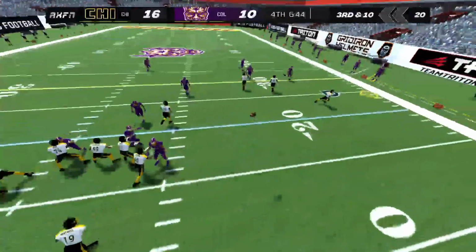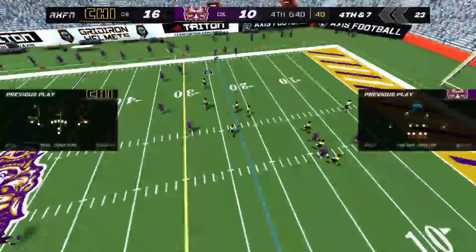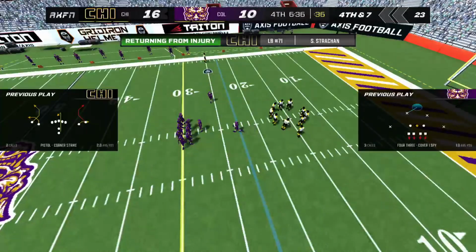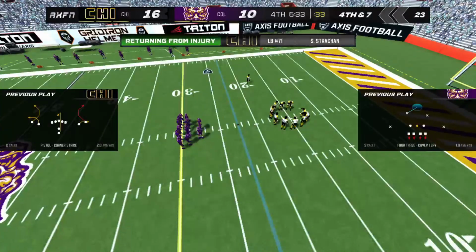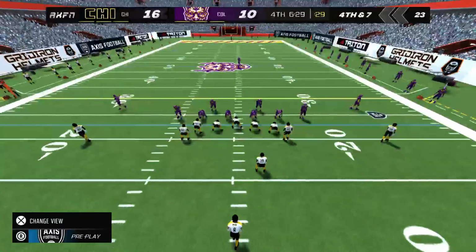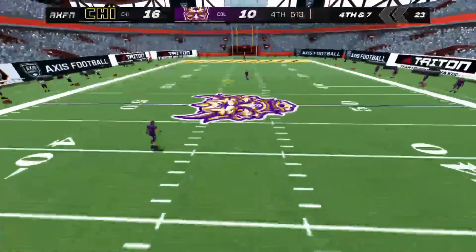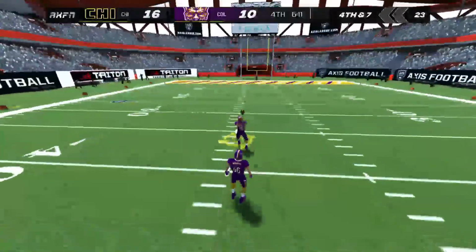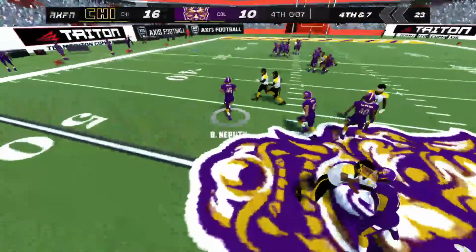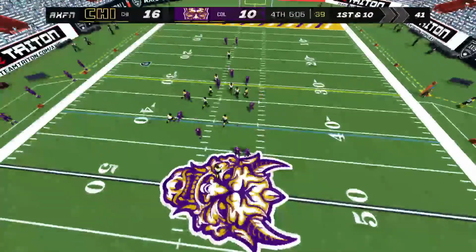Steps into the pocket. And he's brought down by number 46. Lining up to punt. He punts it away. Number 46 takes the kick. And he's brought down after a return of 21.